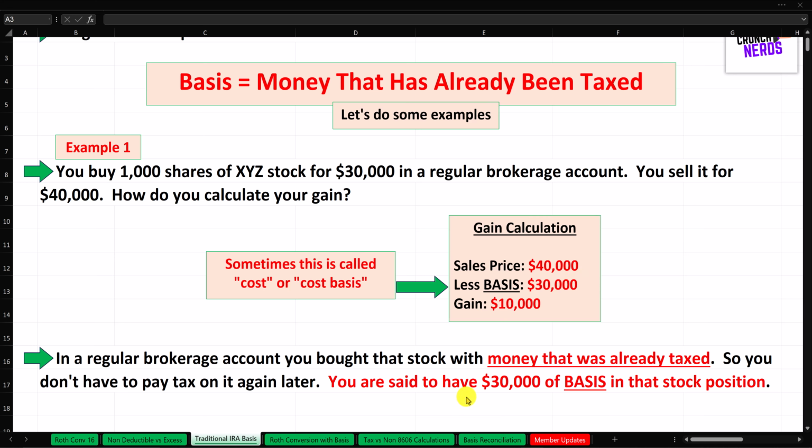So you are said to have $30,000 of basis in that stock position. And note that sometimes this is called cost or cost basis or just basis. All of those effectively mean the same thing.